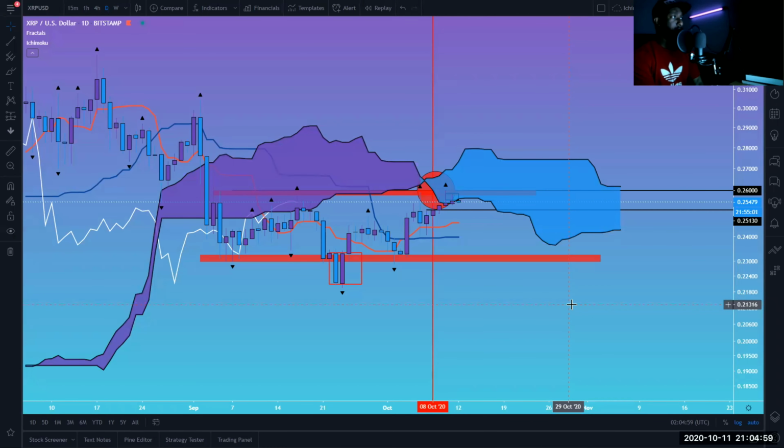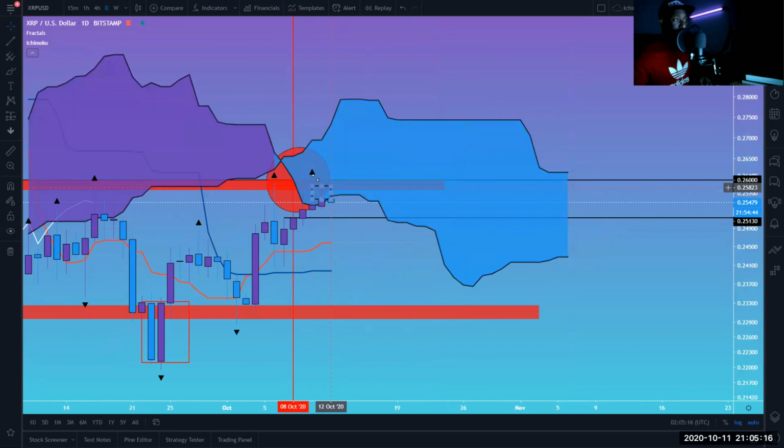But I'm going to do a quick update on XRP. I wanted you guys to know that on the daily time frame, we are in this range between 26 cents and low 23 cents. Right now, price is showing some weakness on the daily chart. Right now, we are having a hard time at this resistance up here. I said if we can't get through here, we should see price decline.